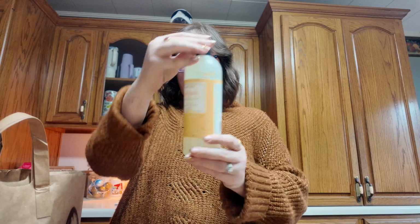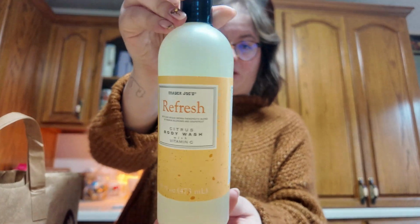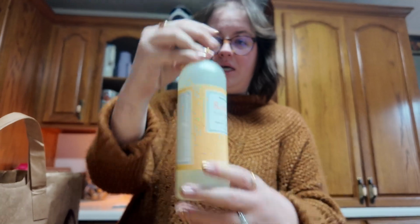And then I bought some body wash, the Refresh Citrus Body Wash. It smells so good. It smells like orange blossoms and grapefruit. Almost kind of like a creamsicle, just not as much cream. You can probably hear Lucas. He's mounting our sound bar.